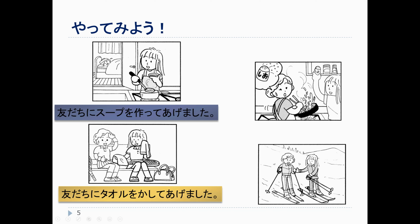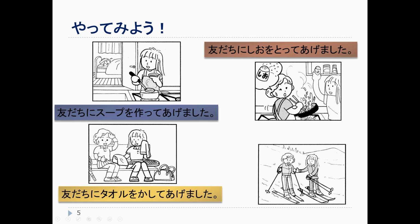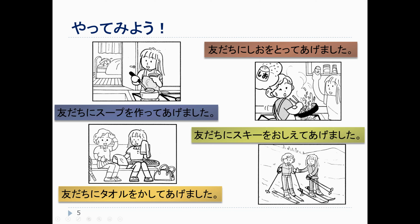How about this one? My mom is cooking. She's got her hands full, so I'm going to help her out. 友達に塩を取ってあげました。I got the salt for her. Here I'm teaching her how to ski. 友達にスキーを教えてあげました。So this te form plus あげました can show what we do for someone else as a favor.